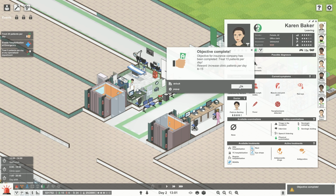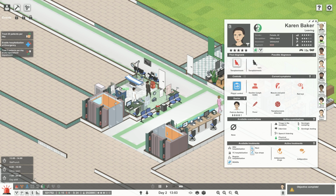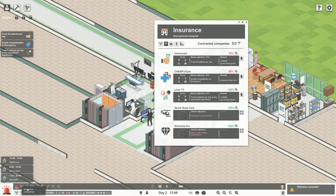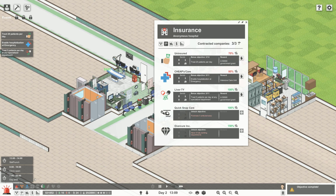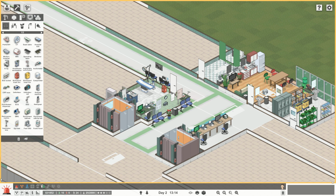Lovely. We just treated 15 patients today, so we got 5 more. And let's see, the new objective is treat 1 patient per day. Oh, we actually got hospitalization. Let's take a look at that. Going to this one here. So we just treated 1 patient at a specialized location. Did that mean we get hospitalization everywhere?